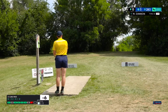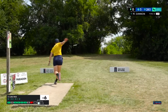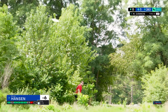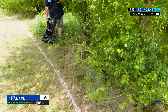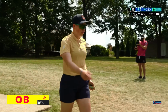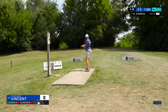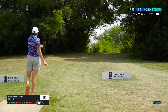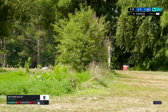So it's trying to find that perfect sweet spot between a fairway driver and a distance driver. Or a mid-range if you're Ella Hansen. Wow. C-line MD3. You know if you're tickling going deep OB. Wow, with the mid. So much power. Okay, we did just get Stephanie Vincent's disc, and this is called a Nocturnal Bullet, which is an awesome name. She's going layup play.